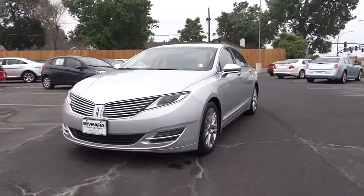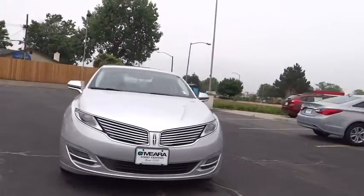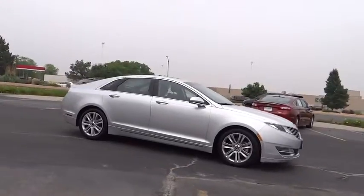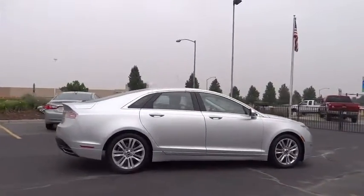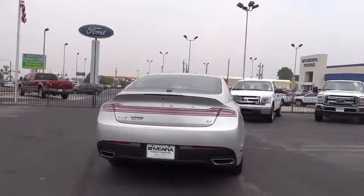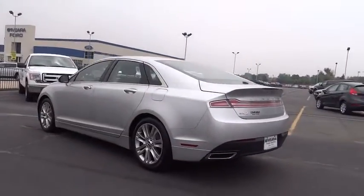The 2014 MKZ. With sharp angles, sleek lines, and a sculpted body, the Lincoln MKZ has an impressive stance and a dynamic design. Add that to the clean modern interior with standard features including rich leather, exotic wood, and a sophisticated assistant that responds to the sound of your voice, and you'll see the MKZ offers a new dimension of luxury. This vehicle has less than 35,000 miles.